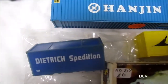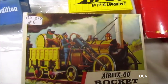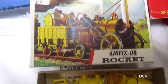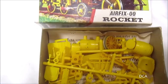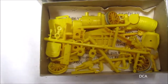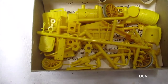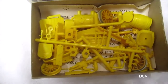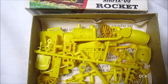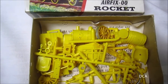One of my goals when I went over was to get a Stevenson rocket. Not an Airfix one. I wanted a Dapol one. But I never found one. I did find this, and I wanted to get this for some spare parts for the Rosebud Kitmaster one. It turns out that's all that's in here is parts. It's not complete. And lo and behold, the parts I need are not there.